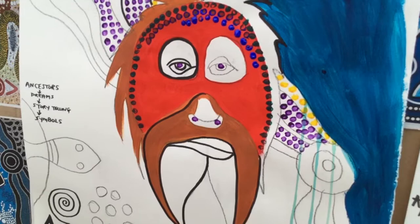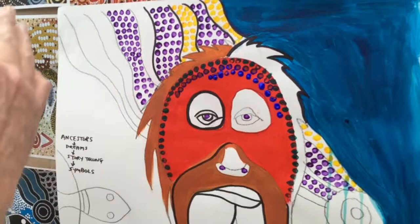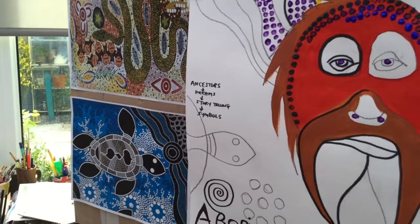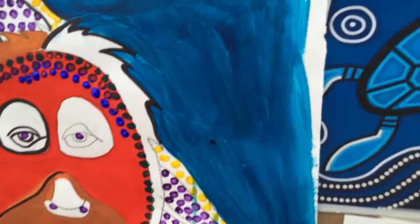So once you've filled it with your images, and if you noticed here, I've actually brought the sea turtle into the picture, and I've just drawn him in. I'm combining two images. Again, you can research your own image and incorporate that into the design.